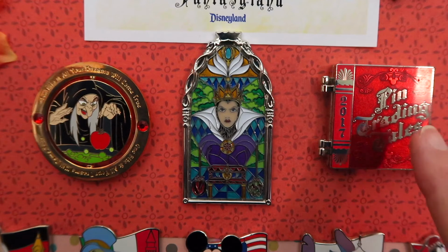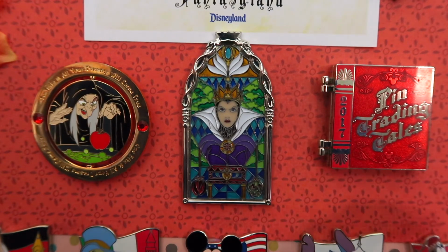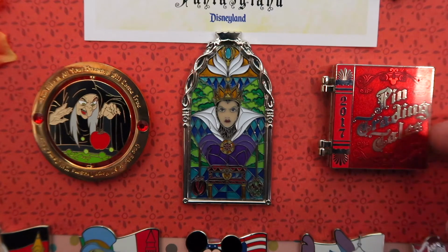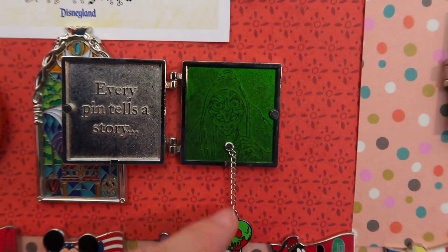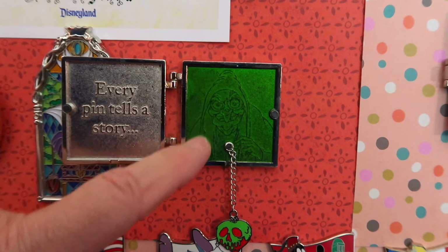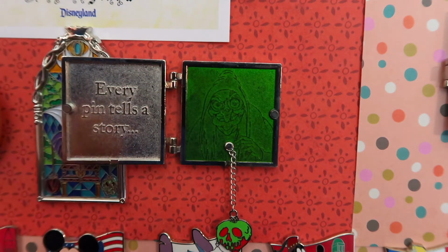Now over here we have another, this was a monthly release in 2017. That made it easy for me because the date's right there. And it was called Pin Trading Tales, and each pin features a book, and you open the book. Are you ready? Well, let's move this aside. So you open the book to reveal, oh, a dangle element. Look at that. And underneath, it's translucent. It's the Old Hag. It's the outline of the Old Hag. Really pretty. Every pin tells a story.